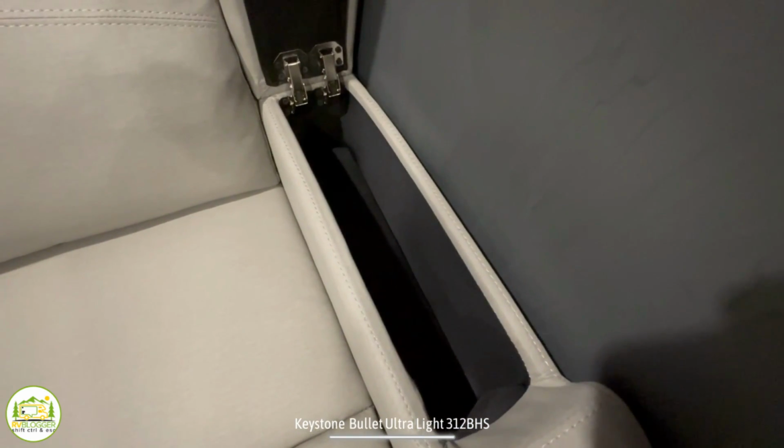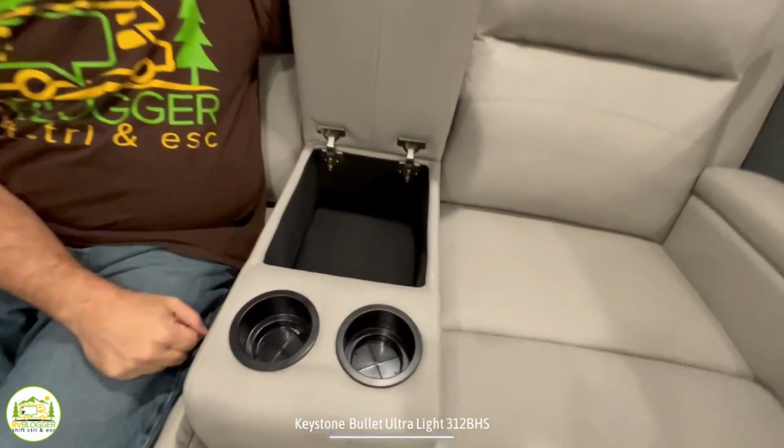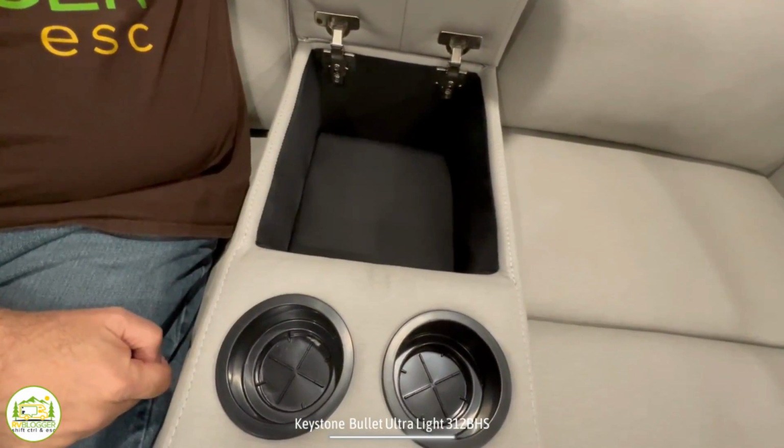Now a couple of other nice features are on the ends, which are called armrests, which I momentarily forgot. They both raise up, and there's a little bit of a storage space in here. And of course, in the center console, there's more storage space for all of your remote controls.